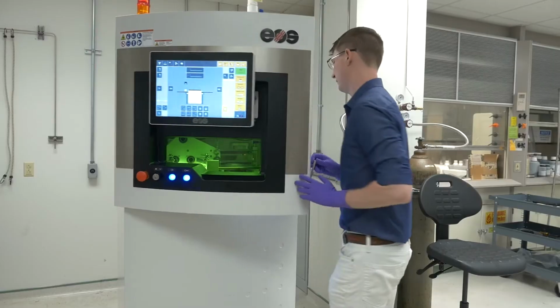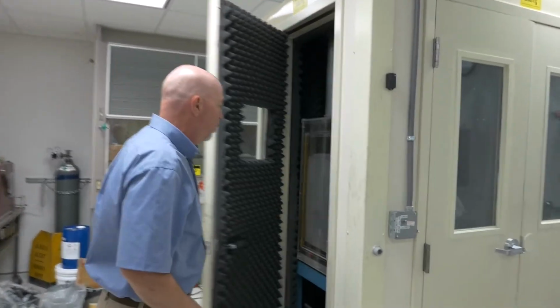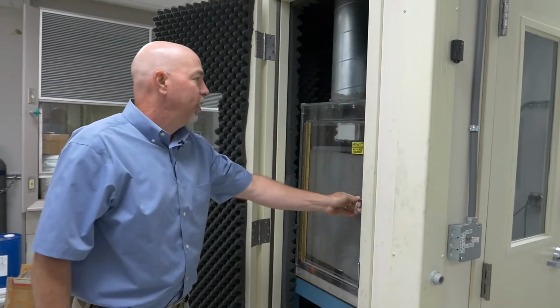I came to NASA actually as a welding engineer. I worked on the Space Shuttle external tank. My wife and I are both materials engineers. It's interesting because probably not very many people have conversations about fundamental material development at the kitchen table.